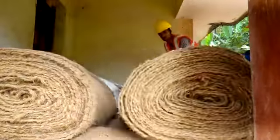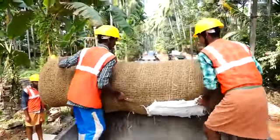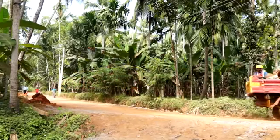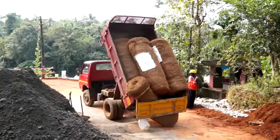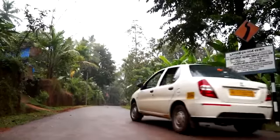And the last, but certainly not the least, is the use of coir geotextiles in rural road construction, a technology that stands out on account of its ecological compatibility and cost effectiveness. Slowly but surely, this path-breaking innovation is transforming the present and beckoning the future. A future of eco-friendly roads.